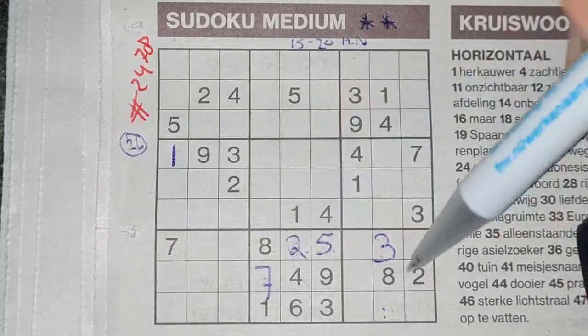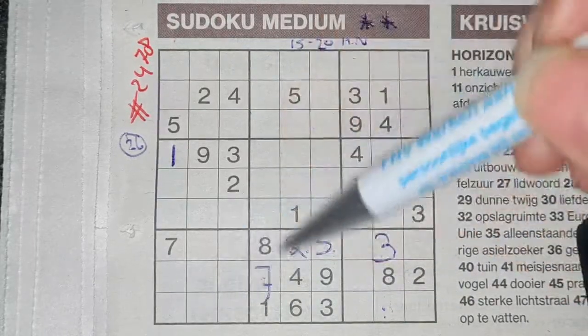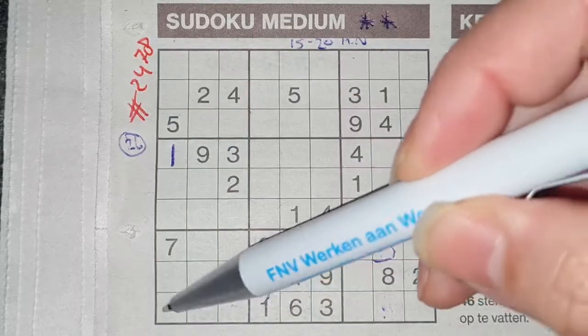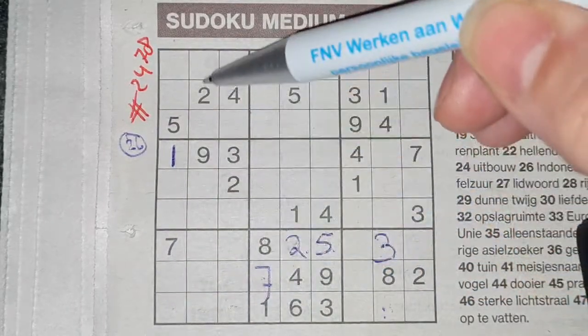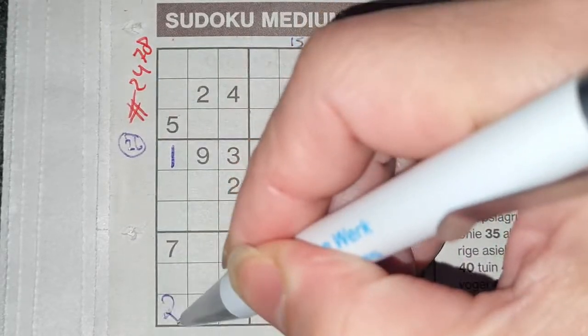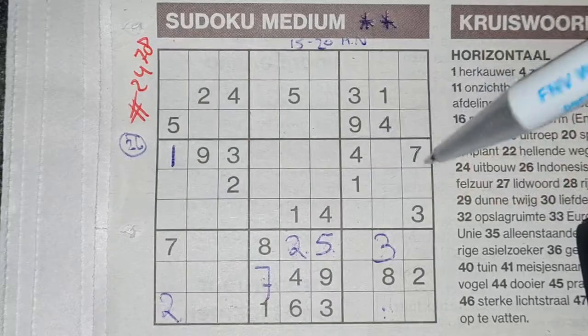2 in this row, 2 in the row below. So in the last row, the only 3 places for the 2 should be here, or there. We see there 2, no 2 there. Here 2, no 2 there. The only place for the 2 should be there. Alright.